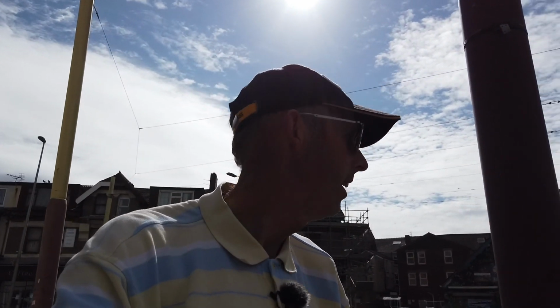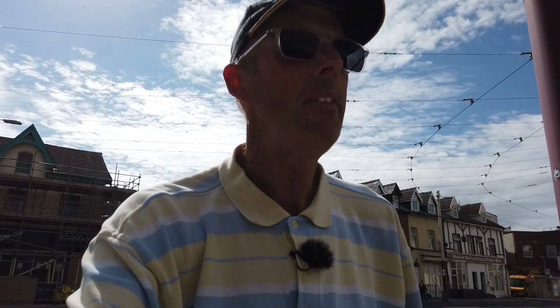Okay, so we're now pretty much at the other end of Lytham Road. Behind me is the old lifeboat station. Down there is Manchester Square to my left, which meets the promenade. So we've now pretty much come to the end of the road.